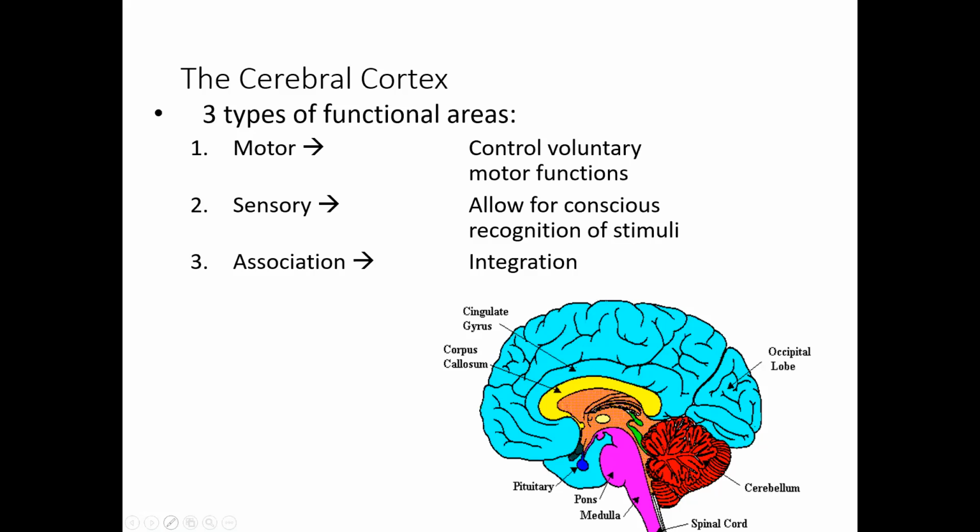And 99% of what the brain does is association and integration. It uses multipolar neurons for this. 99% of all the neurons in our brain are multipolar, and 99% of those multipolar neurons are in the association area. So we don't give a whole lot of extra neurons to the motor and sensory because we don't need them. We get the signals, we do things, but what's more important is that we're processing this information. So we have these functional areas of the cortex. Association outweighs everything, tremendously.